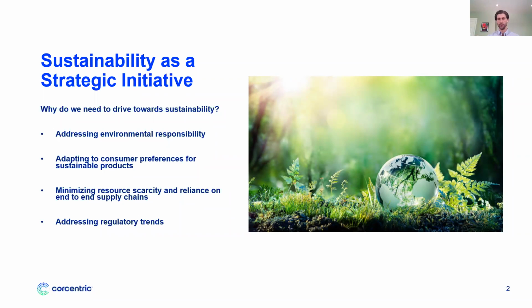And still in the concept of increasing margins, yes, you can maybe drive price in certain cases. On the flip side, sustainable solutions in production and supply chain can be cost-saving initiatives as well. And I'll really hammer that point home more later.